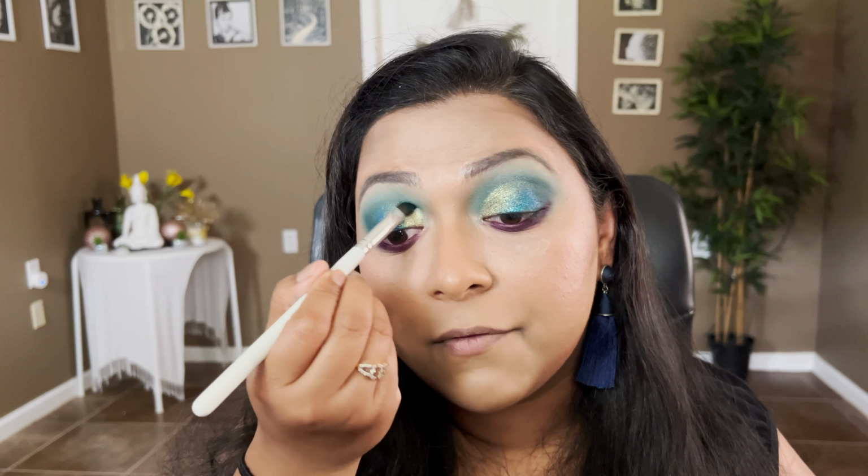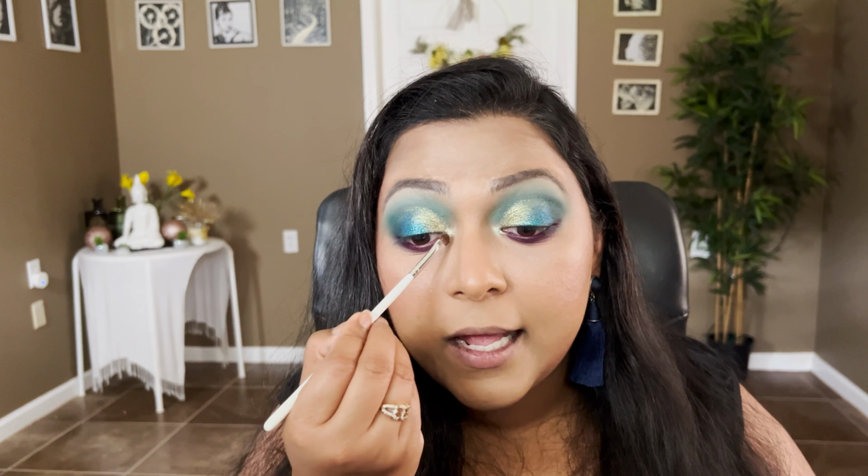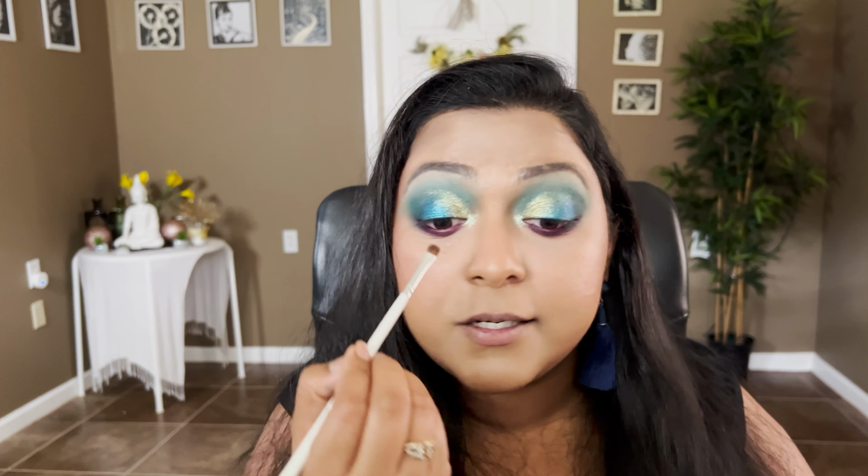It's definitely like a green gold shade. Again, I'm a big fan of that. I like how this is going. I love the way it's looking. I really like it. It's definitely loud, but I like the way it's looking. I just use the shade Angel Wings on my inner corner, and that is the bright pop that you're seeing on my inner corners. Now, let me just finish off my eyes with some liner and mascara, and I'll get right back.